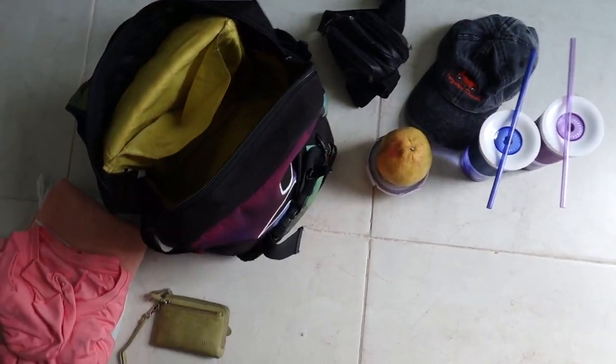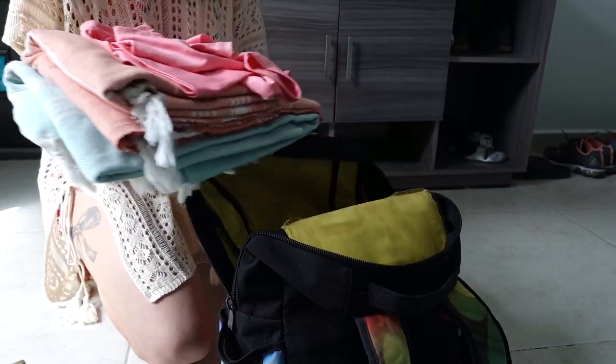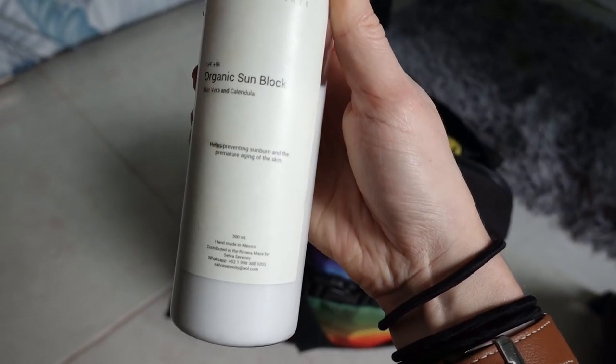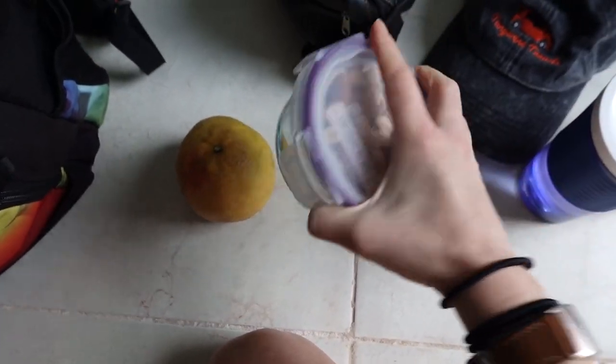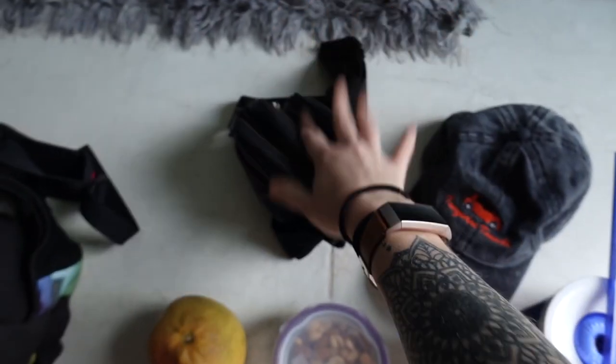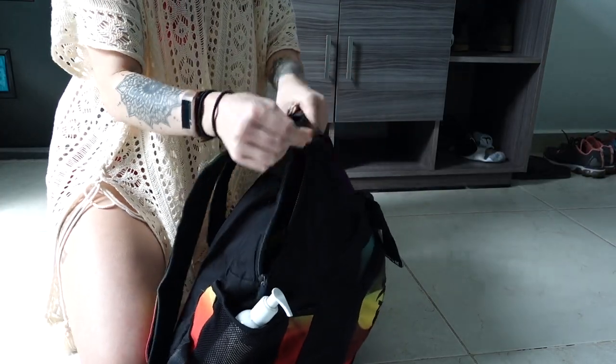So here's what we're taking with us today. Got a UV shirt to protect from the sun since we can't wear sunscreen in the cenotes. Two Turkish towels. These are really awesome, quick dry. Natural, organic sunscreen. We're not gonna wear it in the cenote, but for afterwards, this is environmentally friendly. Of course, a wallet. We've got a grapefruit, some almonds and peanuts as a snack. Hat, waters, camera, boyfriend. Action.